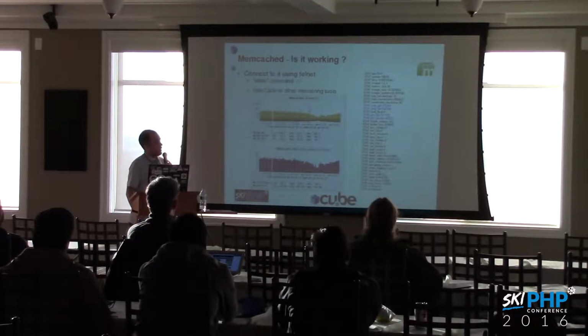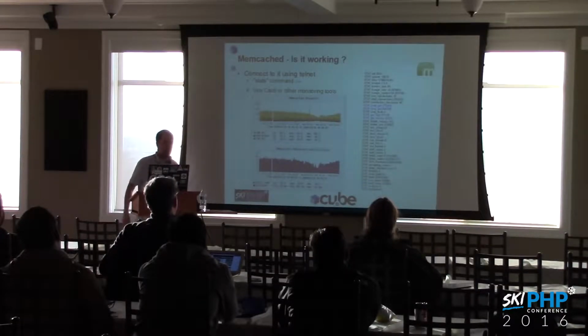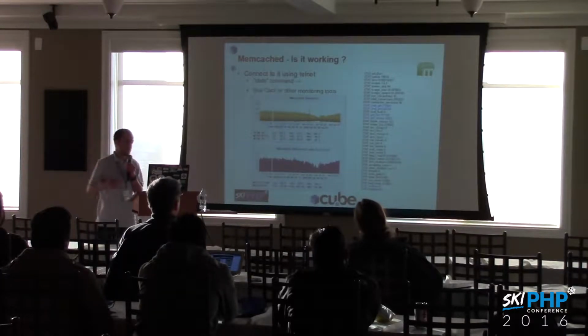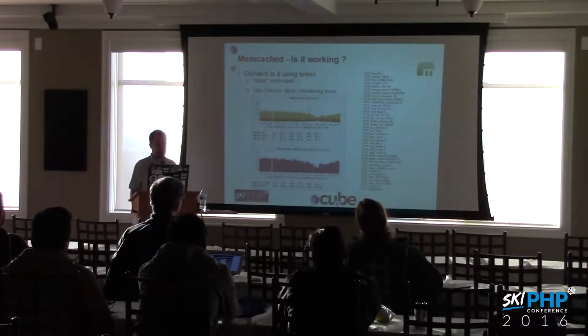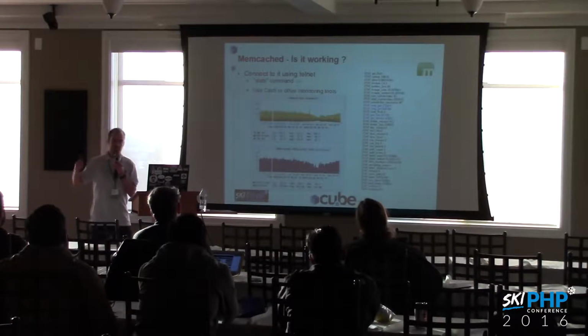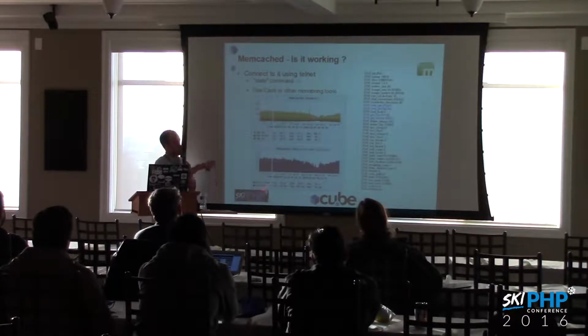So, how do you know it's working? Well, you can just connect to it on Telnet, using port 11211 or whatever port you define, and then type stats, and that will give you a lot of information. It will tell you how many gets, how many sets, how many hits, how many misses, which is kind of important. If you see a lot of cache misses, that's not a good thing. It will also tell you how many evictions, so how many times it removed something because it didn't have enough space left. Or you could just use Cacti or any other monitoring tool to get the same information.